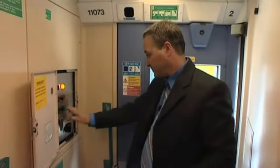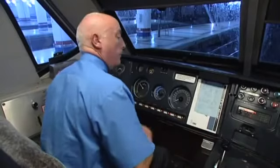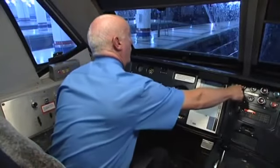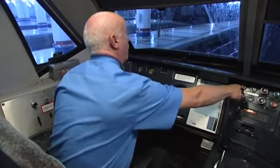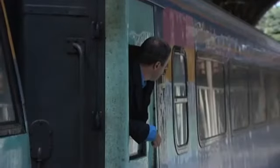Then give the driver the ready to start signal on the bell or buzzer. 2 rings. The driver checks that the starting signal is showing a proceed aspect, then returns my signal. 2 rings. The train can now be started.